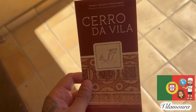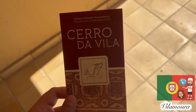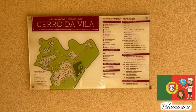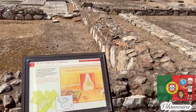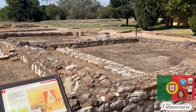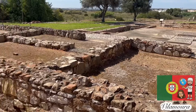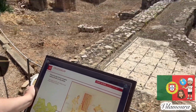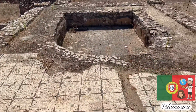Alright guys, so we've just had our food and we found a Roman ruins here in Vilamoura. So before we check it out, €4 each. Let's go and see. Cold water pool from the Noble House private bathing complex. So that used to be a pool. That's very little.